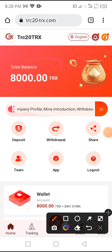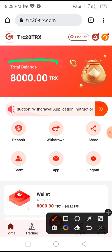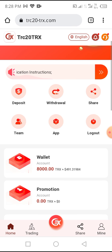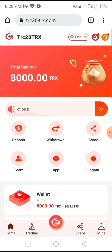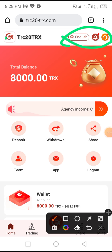You can see that I changed the color of my screen to show you clearly, and now you can see that my total balance is 8000 TRX, which is equal to $491. And at the bottom you can see a page of this website with three parts. This is the name of the website.